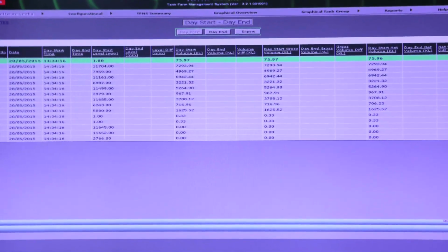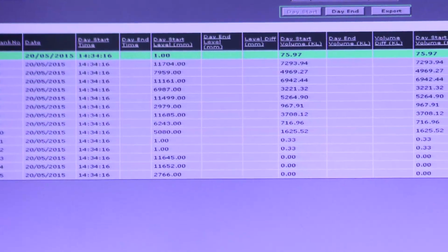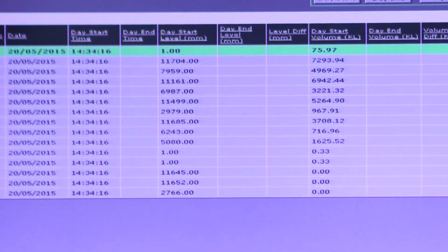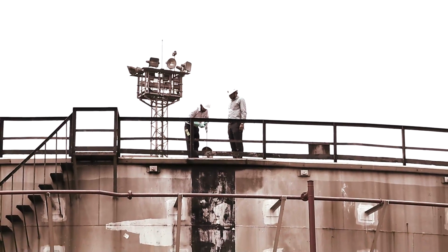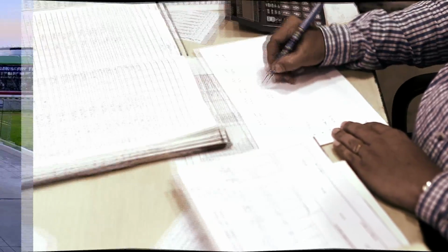ROCAR is generated through picking up opening dips from the system and the day's product-wise releases from SAP to arrive at the physical and book balancing of stocks. Earlier, operated tanks were physically gauged and the ROCAR prepared manually.